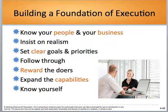Reward the doers. Show those people that are your top performers that they matter. Make it clear. Celebrate them. But also make sure that you reward people for their small accomplishments, the people who are finally etching their way through. Expand the capabilities. Expand your team members' abilities. Develop your talent. Help them to be better. Help them along their career path. It may not be that they stay forever with you. You may be the stepping stone for something greater for them, so they can be all they need to be and all they're supposed to be.